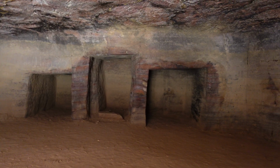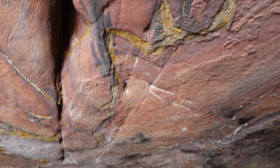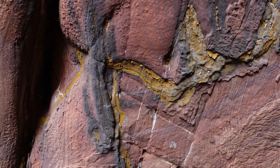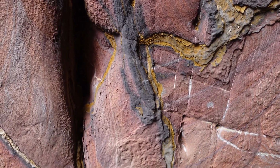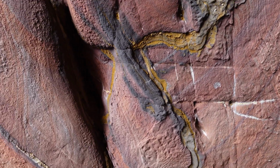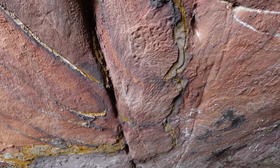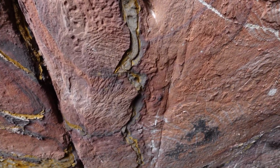The colours are so cool as well. Yeah, it's all natural colours as well. Out here it's cool as well. You see the yellow is the sulphur, the red is the iron, the black is magnesiate or something. And then you have the pale, the white is silicate.